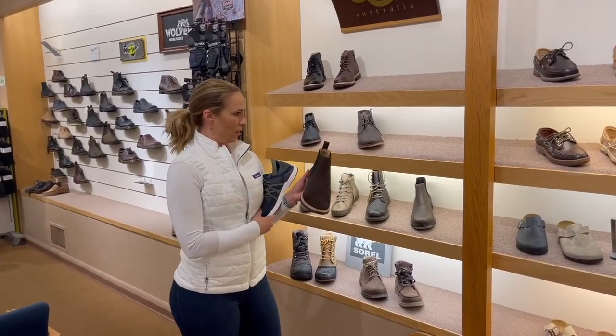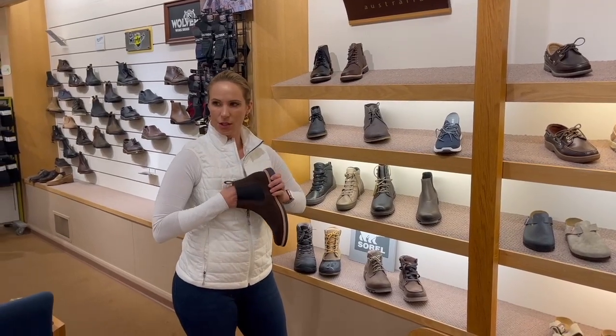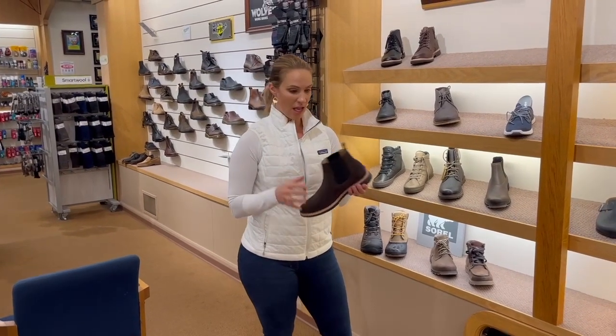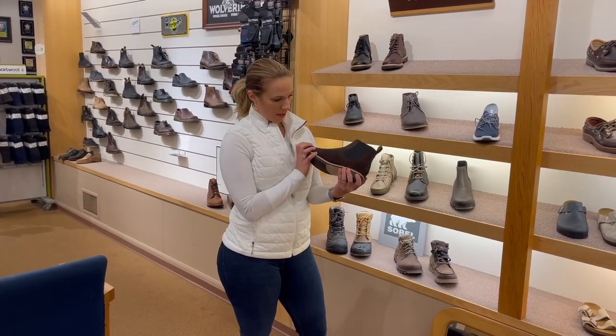Ugg. Oh, my gosh. This is Ugg. This is a fantastic shoe. When did they start doing this? That's new for fall, from last fall. Love it. Love, love, love it.